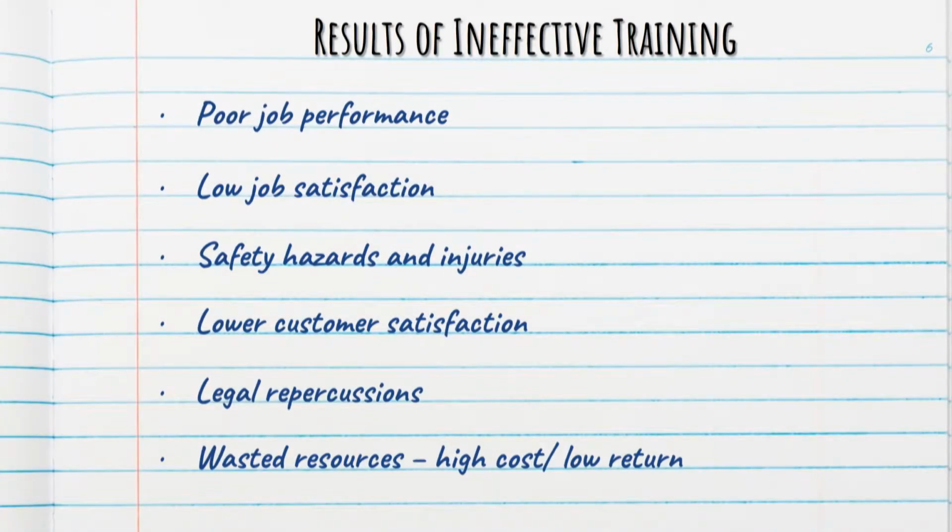So what happens when you don't have a good training program or a good trainer? The job may not get done correctly or efficiently. 40% of employees who receive poor job training leave within the first year.